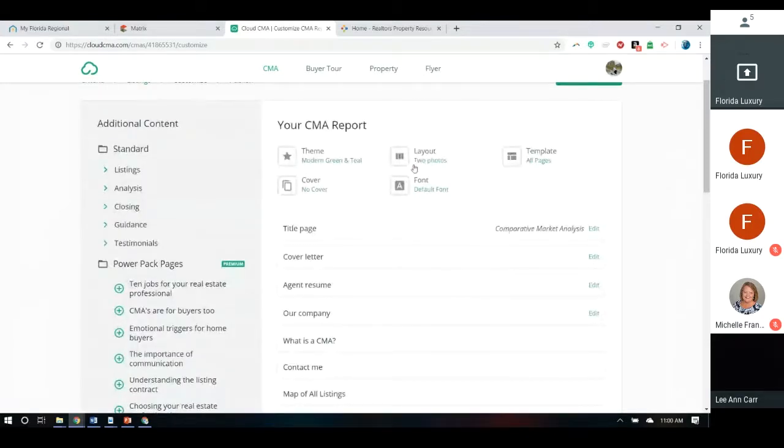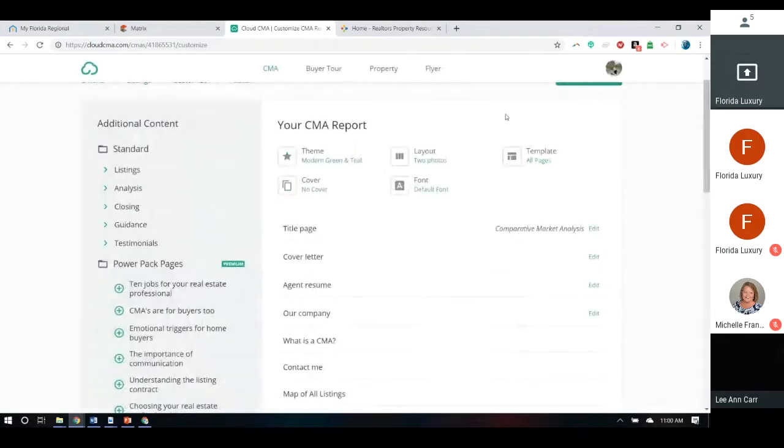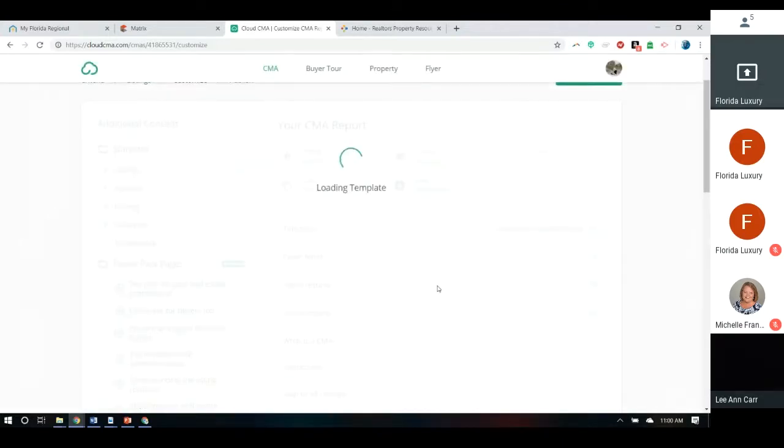For the photo layout, I typically choose two photos. You can do whichever one you want. This is just the one that I've always defaulted to. For the template, I can choose all pages, or I could just do comps only. I could do a buyer CMA. I could do a pre-listing package. For demonstration, when I'm doing it myself, I typically do the pre-listing package. But for a demonstration for you guys, I'm just going to click all pages.